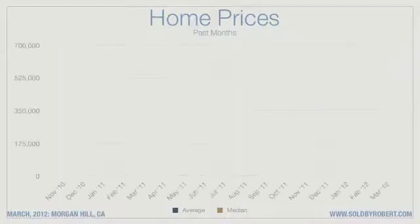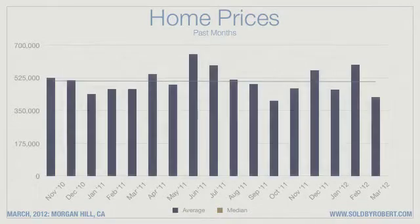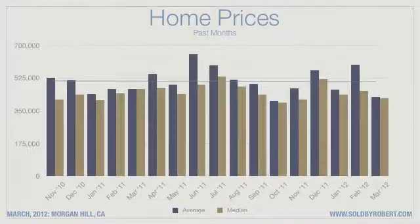Okay, now home prices over past months. Now we're just looking back chronologically straight over at what's been happening. You can see we've had some months where clearly we had a few homes that were higher priced sell. So for instance, February of 2012, the cluster tended to be at about $475,000, but we had an average price that was way above, like right around $550,000, $600,000, and that was probably because of a couple of homes at the higher end that sold.